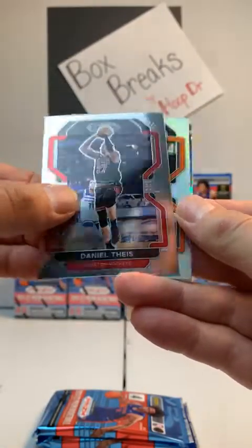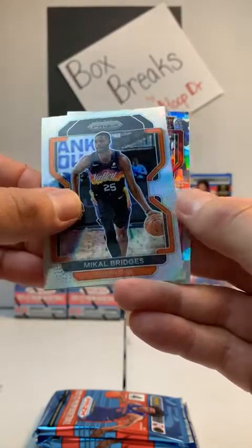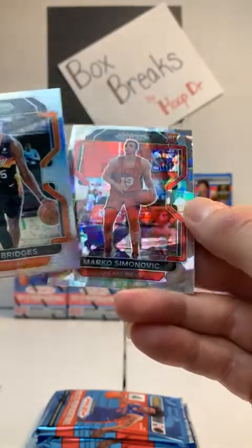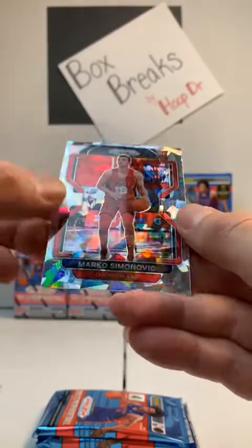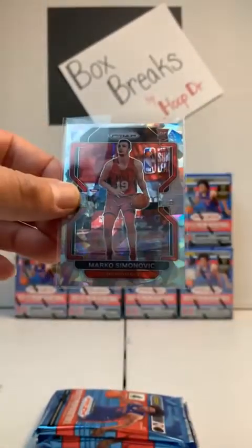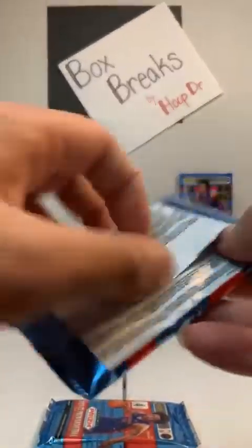Daniel Theis, Rockets. Silver. Mikal Bridges, Suns, and we finally have a cracked ice rookie. Marko Simonovic, Chicago Bulls. That is a new name for me right there. I have not pulled him yet in PRIZM and hadn't pulled him in anything else. So there you go, Chicago Bulls. You get our first cracked ice PRIZM.